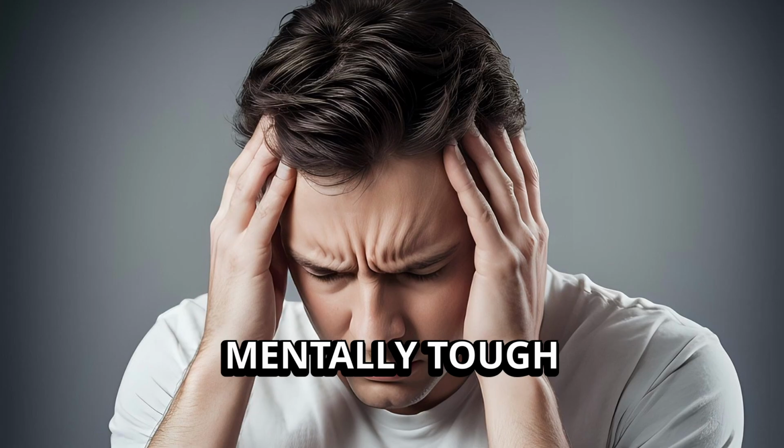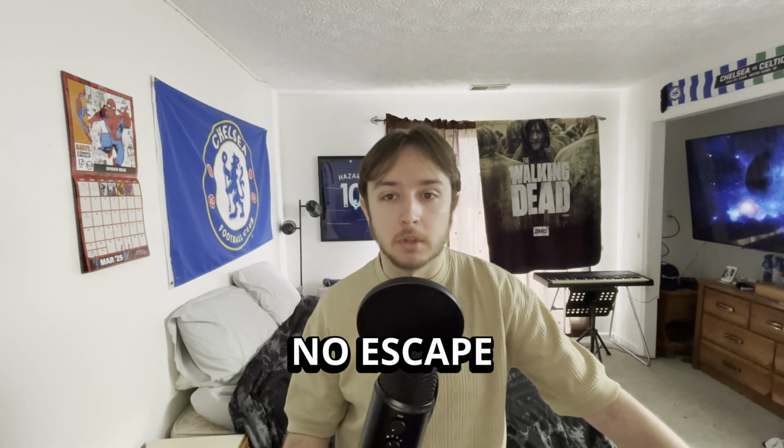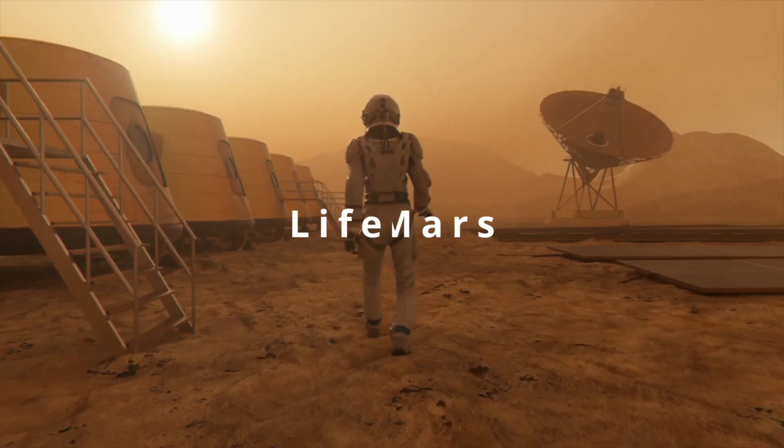And let's not forget the mental challenge. Imagine spending months in a small spaceship with the same people, and of course, there is no escape. That's why NASA is studying how isolation affects the human brain. Astronauts may even use VR simulations to help cope with stress. Basically, think of it like playing a video game, but in space.